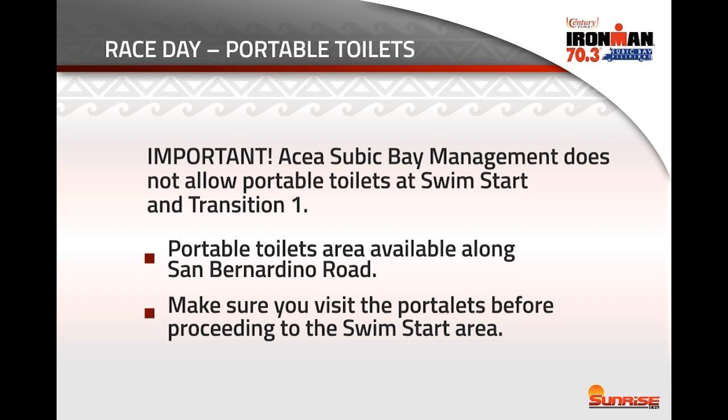Important: ASEA Subic management does not allow portable toilets at the swim start and Transition 1. Portable toilets are available along San Bernardino Road or just outside the swim start and T1. Make sure you visit the portalets before proceeding to the swim start area.